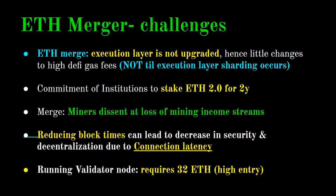So other challenges include the commitment of institutions to stake into ETH 2.0 for 2 years, because obviously any ETH that's staked into the beacon chain has to be locked for up to that 2 years while this ETH 2.0 upgrade is taking place. And any ETH that's staked will be earning yields but will be unavailable to be unlocked until the final upgrade is completed.